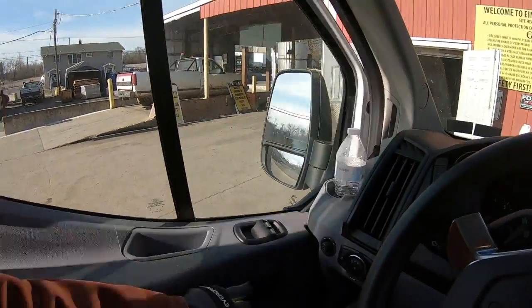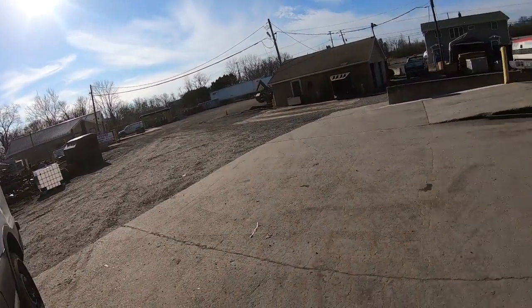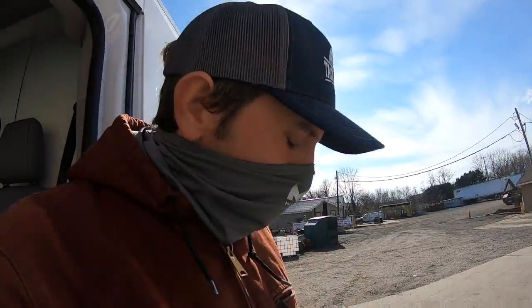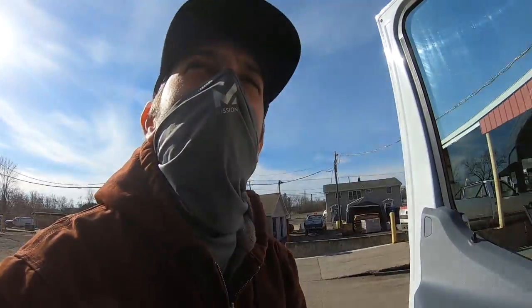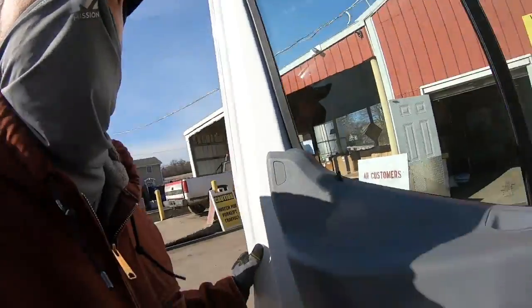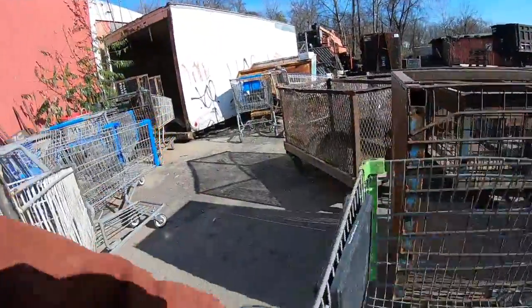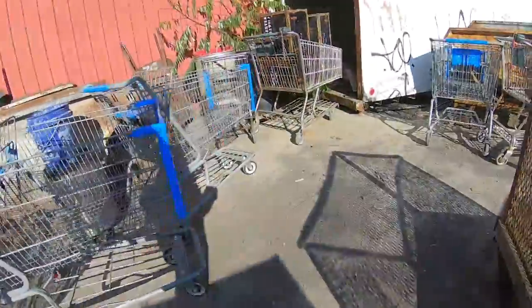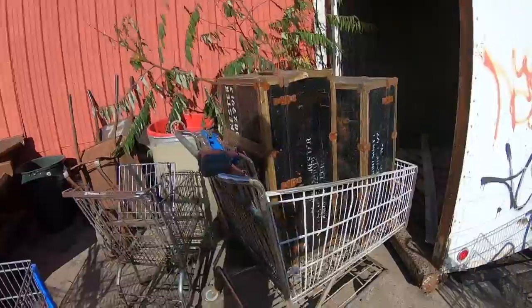Alright, and just like magic, we are at the scrapyard. It's kind of dusty out today. There are the keys over here. It really sucked to lose my keys. What is that? Just trunks.